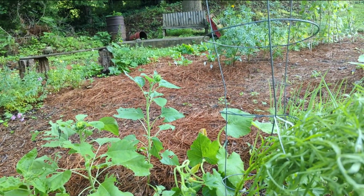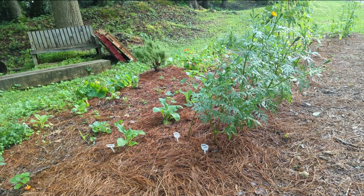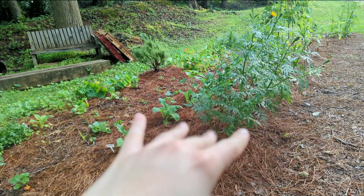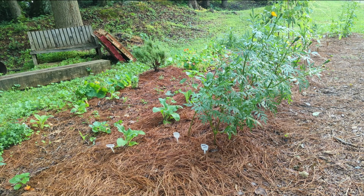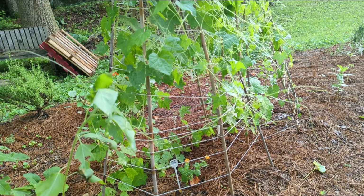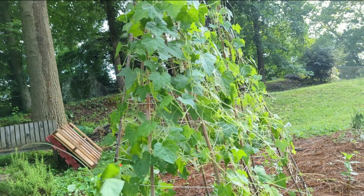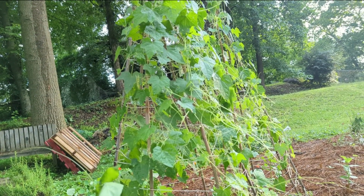So we'll go check out the middle of my shade garden. So over here you see some foxglove, some sunflowers, and some marigolds. Next to my little flower patch, we have my cucamelon trellises. They are setting fruit quite well.